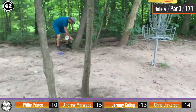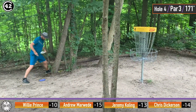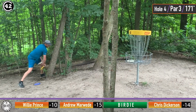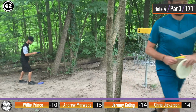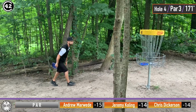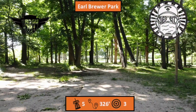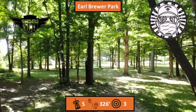Yeah. For some. In the right mindset, yes. For sure. The mindset really does make a huge difference on the putting green. Oh my gosh, it's crazy. It's the thing we practice more than anything else, and yet it is the biggest stroke separator from tournament to tournament. And three birdies on hole four. And we're off to hole five. Marwede with a great start, four through four so far.